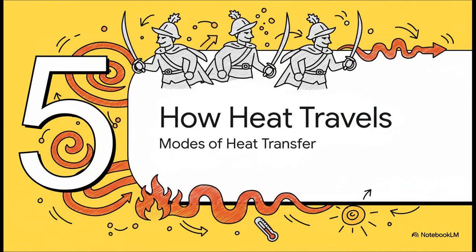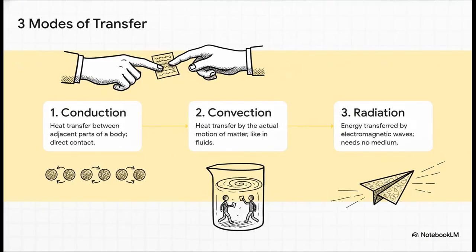Okay, team, we know what heat is, we know what it does, but how does it get from place to place? Well, there are 3 main ways, and to make it easy to remember, I call them the 3 musketeers of heat transfer. One for all and all for one. So first up is conduction. This happens when things are touching directly. It's just like passing a note to the friend sitting right next to you.